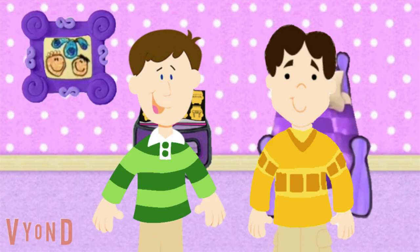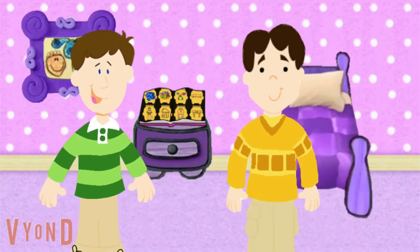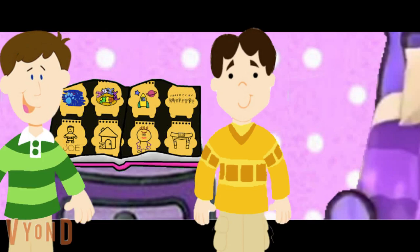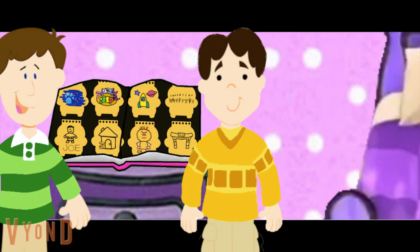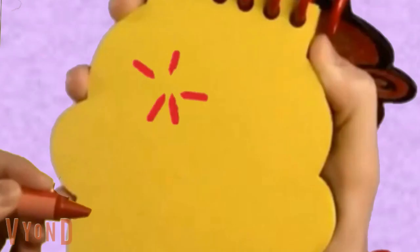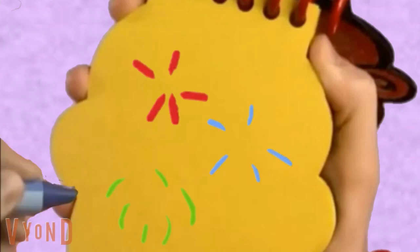A clue? You see our second clue? Where? Behind you! Oh. There is a clue. On these fireworks. I'll draw this clue with my handy dandy notebook. Right. Notebook. And we'll use three different colored crayons. Like this red crayon. Let's draw some lines like these for a red firework, a green crayon for green fireworks, and a blue crayon for blue fireworks.